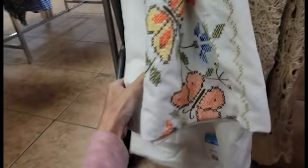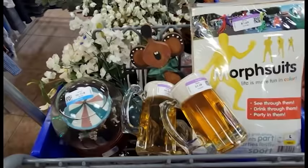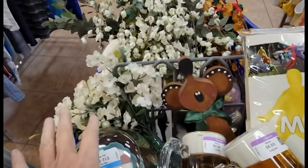But then look at this beautiful cross-stitched with butterflies also tablecloth, and this one is... how much are you? You are only $4.99. So $4.99 on that one and $6.99 on that one. I am gonna go check out. Yes, I got some artificial flowers for myself, because you know I do love decorating with my artificial flowers because I can't kill them. So that's a pretty successful cart full, I would say.